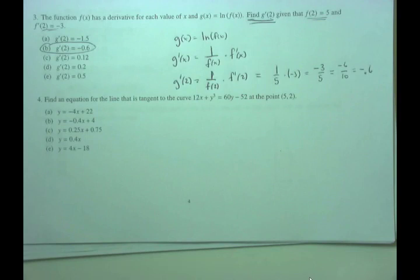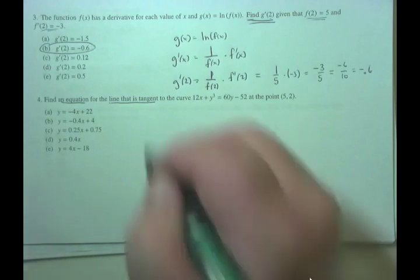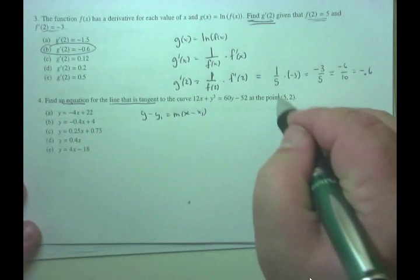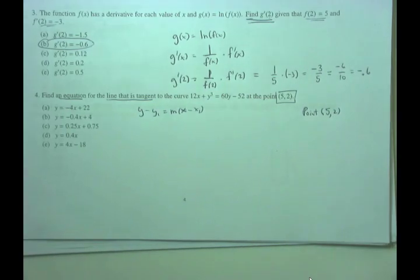Find the equation of the tangent line to the curve 12x plus y cubed equals 60y minus 52 at the point (5, 2). Well, first off, anytime they want to find an equation for the tangent line, I'm going to use the point slope formula. Point slope formula, y minus y1 equals m times x minus x1. And what did they give me right there? They gave me the point. Well, half my battle is done. Being the point slope formula, and here's a point. What a gift. What do I need to have? Slope. The slope of the tangent line.